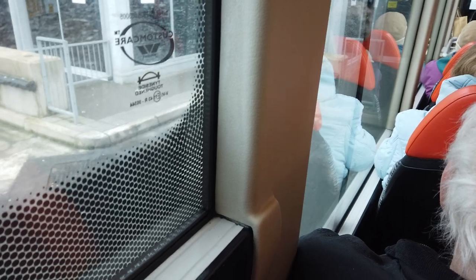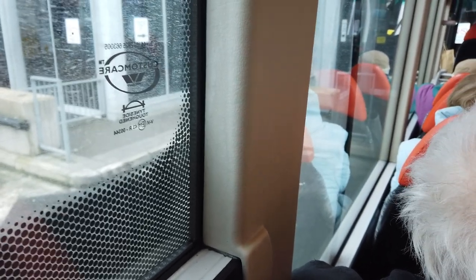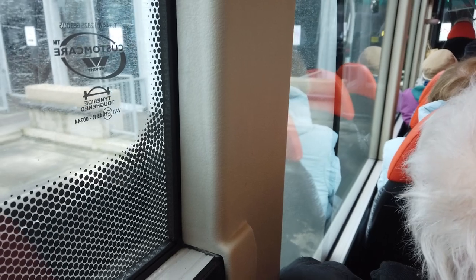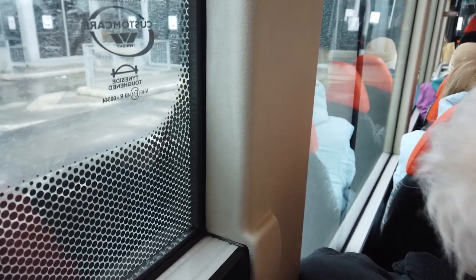Seats on that Skylink bus were really not very comfortable at all. I'll be honest, everything else is brilliant about that bus except the seats, so I guess 7 out of 10. See how this bus fares. I think we've got some nice floor sections on this one.